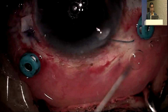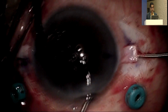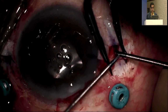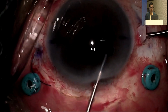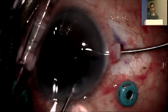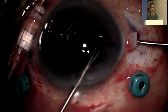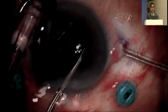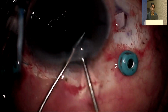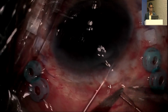Now, of course, the surgeon is in a happy state of mind, and the other haptic is being taken in with a straight forceps that the surgeon is using, and well, the haptic could not be externalized. So you can see the pupil is small here, and in this push and pull, see what happens, the haptic gets broken, the iris is being pushed up by the haptic ends, and now we see some fidgety action that's going on, and so that's the haptic broken.